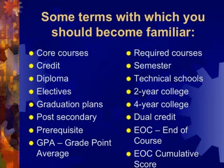Technical schools is a term used for 2-year colleges that mostly provide employment-oriented training and skills. A 2-year college is a post-secondary institution that offers associate's degrees as well as training and certification programs after completion of specific graduation requirements. A 4-year college is a post-secondary institution that offers bachelor's, master's, and doctoral degrees upon successful completion of specified graduation requirements.